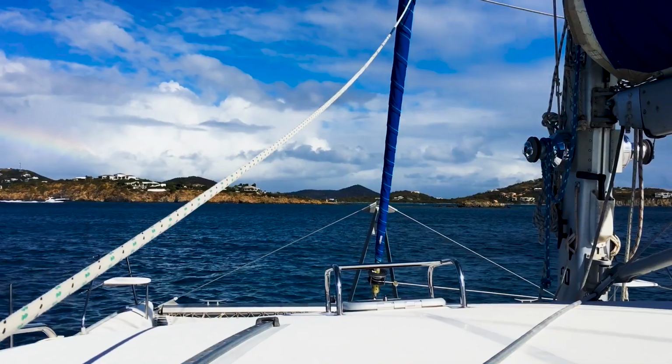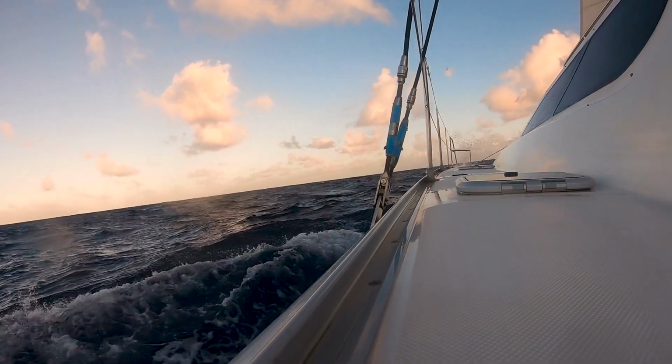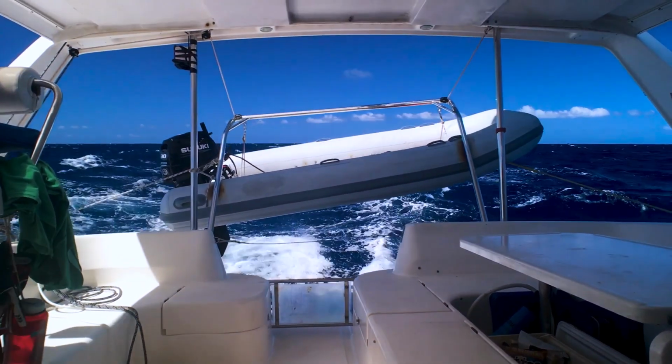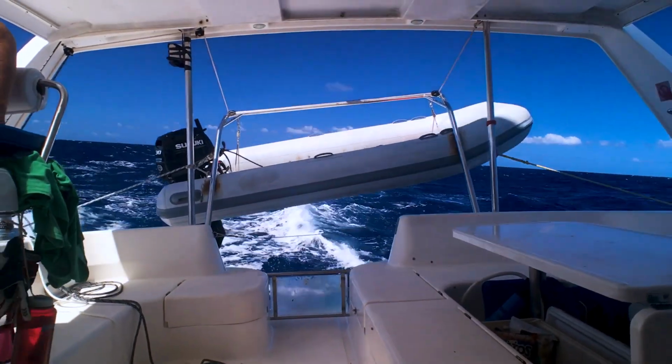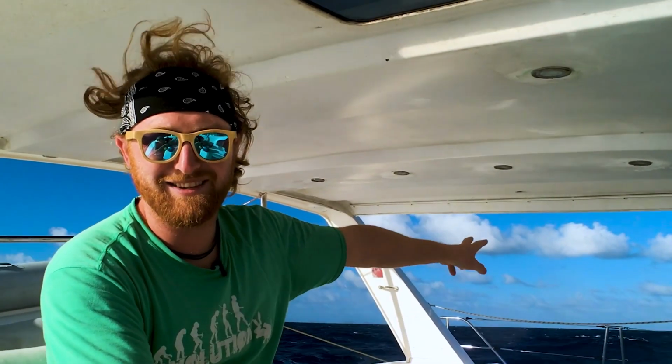Today we are doing our first kind of open big crossing from St. Thomas in the US Virgin Islands all the way over to Sint Maarten. Unfortunately, to do that, we've got to do it in some fairly high winds and high seas today. So back in the distance there is USVI. We're actually heading weirdly southeast. Over there, somewhere in the distance that we can't see yet, is Sint Maarten.